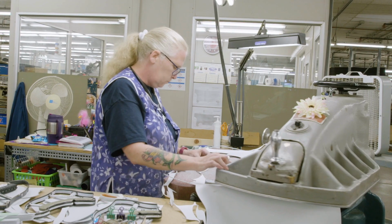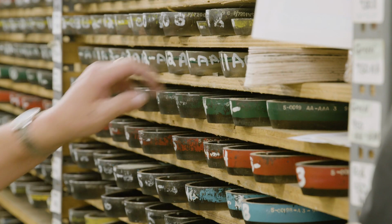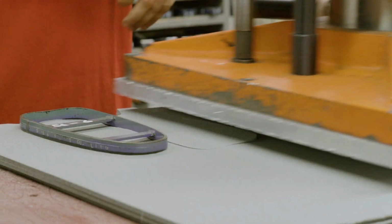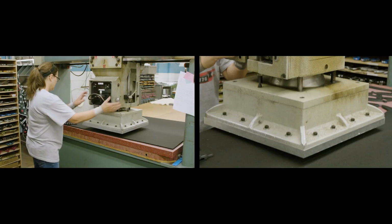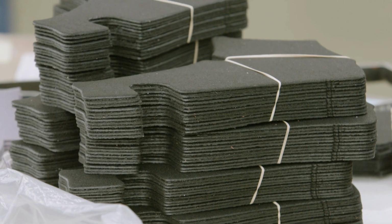First in the production process is the cutting of all the fabrics that will go together to form the boot. Dies are used that are shaped to each of the relevant fabric parts of the boot. They're a lot like cookie cutters and are placed onto the fabric before a hydraulic press pushes down, leaving freshly cut to shape fabric in its wake.